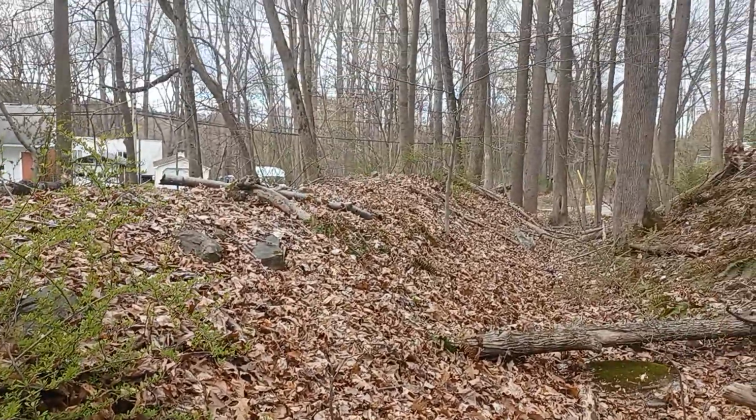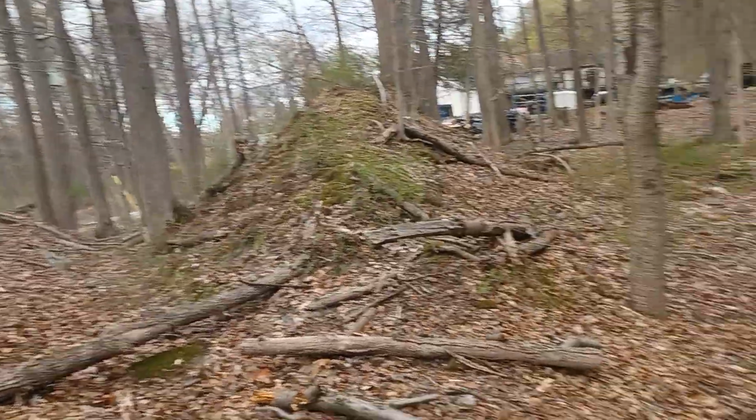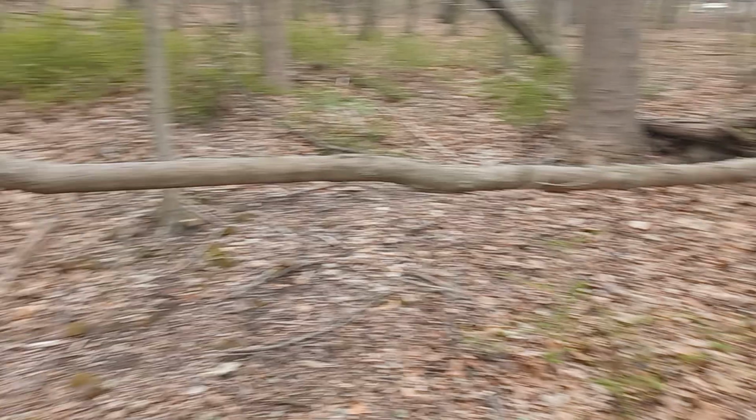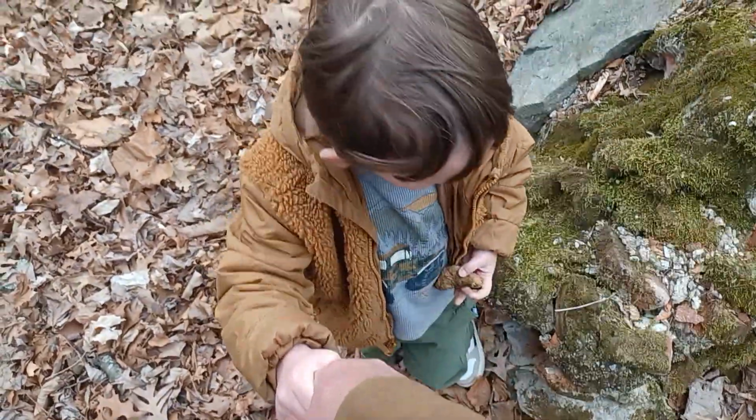Yeah. So we're off of Academy Street. So that's why Academy Street in Oxford would have its name, we assume, is because the school used to stand right here. That's not brick, but that's mortar that held the bricks together.